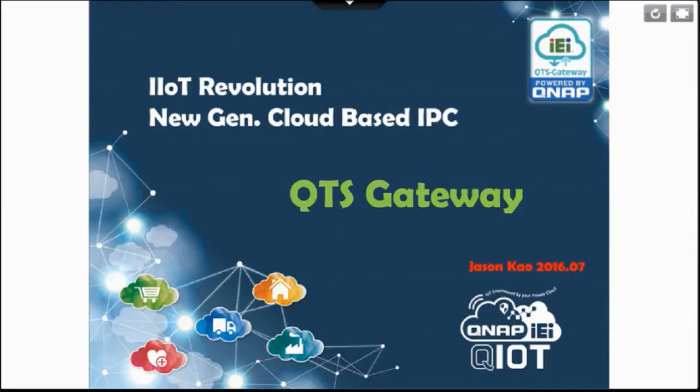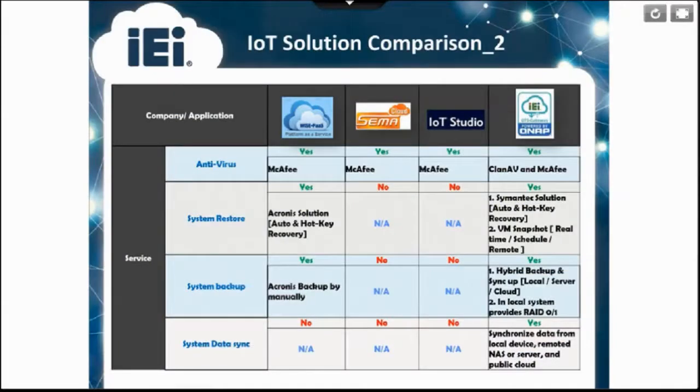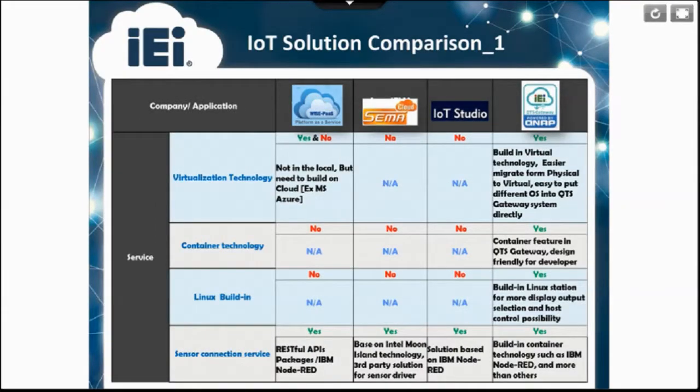First, I will show you the similar IoT solutions in the IPC market. From the slide, from left to right, we have Advantech WISE-PaaS, ADLINK, SIMA Cloud, Nexcom IoT Studio, and our Qts Gateway. Our competitors are more focused on field-side sensor data collection. But at IEI, we heard some market demand, so we designed from the bottom to the top, from the bottom data collection to the top cloud data transmission.